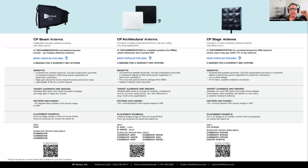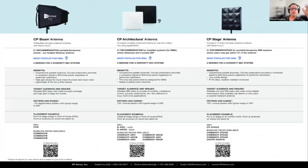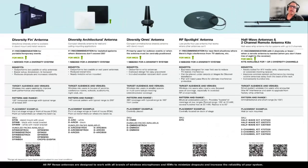Now, you can get these next two pages from us, but it just shows you we do have a variety of antennas. Get to know them just like you do when you deal with microphones and patterns and sensitivity. You might now consider having a couple options based on if you move around from city to city, room to room. You might have a benefit of a CP beam and a CP stage, or even omni half wave antennas. The Spotlight is one of the most unique antennas around in a while, and now of course our DFIN. Just study this for a while and consider the choices that you may have.